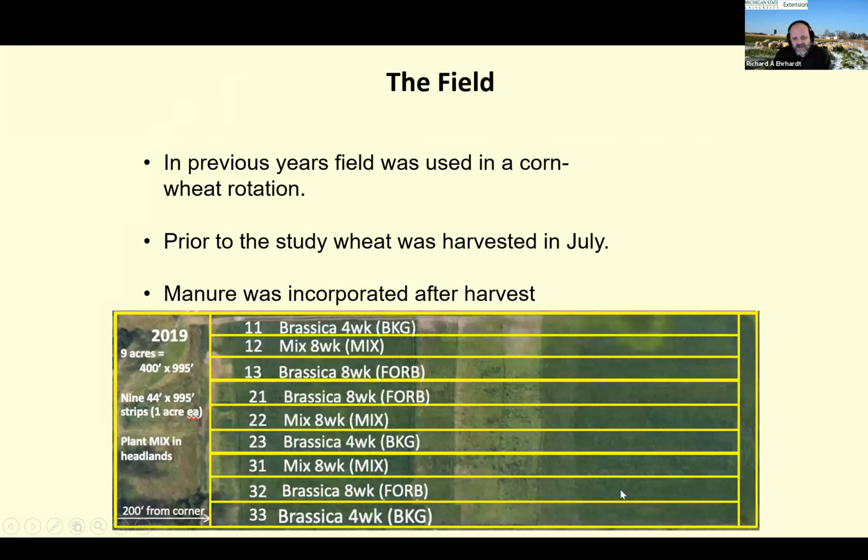The way we did this is we simply had this field where we randomly applied our treatments. We had replicated the design so that we could do proper statistics on it. So we had 3 replications of each treatment, and they were mixed throughout the field here. This is a 9-acre field, and we just made all these little micro paddocks and went down these long strips and grazed them.